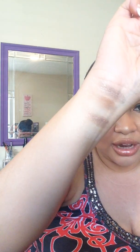I have four Motives shadows, and then just kind of a random shadow. So I have this white one called Cream Fresh. I have this sparkly one called Bedroom Eyes. I have a matte brown called Cappuccino. And I have a gray shade that I'm actually wearing on my lower lash line today called Steel. So those are the swatches of that one. These colors are everything.